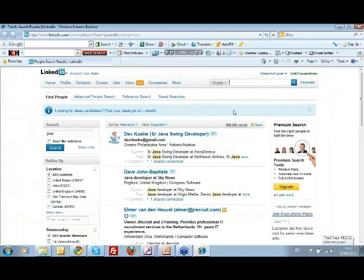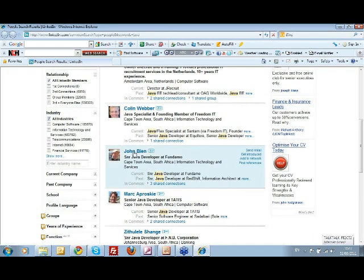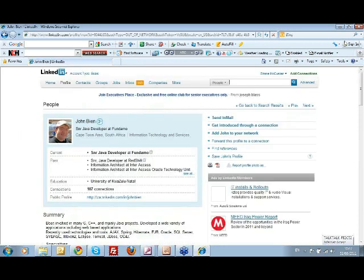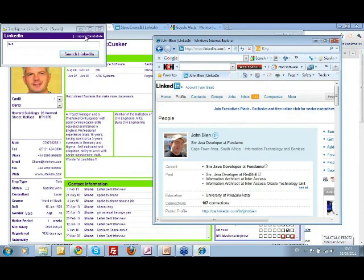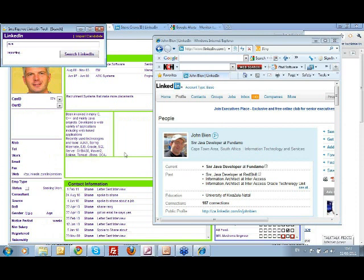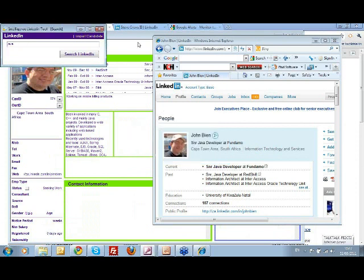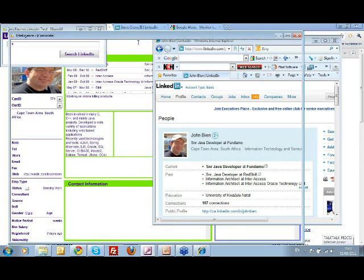Let's just pick somebody. I don't know who this person is, but we're going to pick this person here. Let's say I look at this person, I found this person, I think he's great. I want to put him into the database. I click on the button Import Candidate. It says Importing. Give it a second. It then says a new candidate has been created. Move back to the intelligence screen, and there he is.